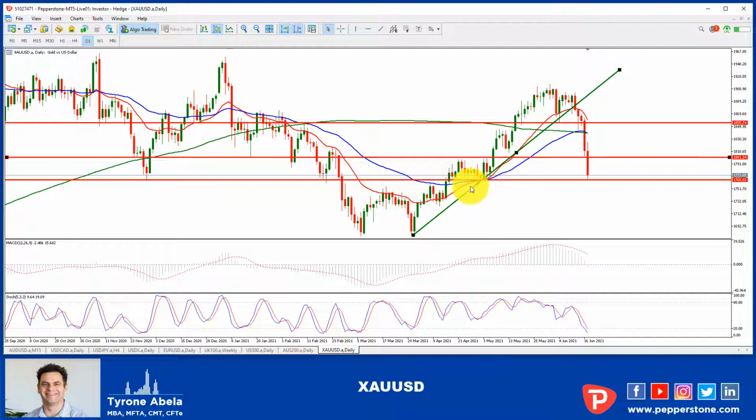But if you want to have a go at the long, this is a support level, so look for a change of trend on a smaller time frame, telling us that it's going to have a bit of a momentum shift, and then maybe start scalping up to the levels that it did break through.